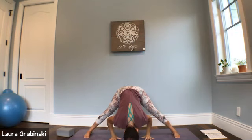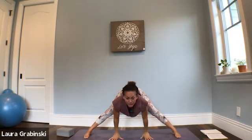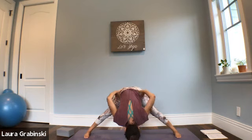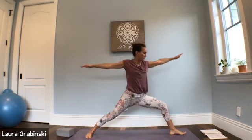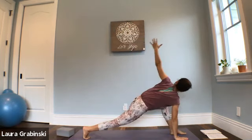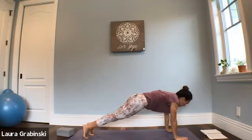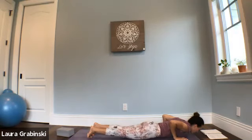Hands down, inhale, flexion of the spine. Exhale, pull it in. Hands to the hips for back support again. Inhale, we lift up, straight legs. Warrior two, right hand down, twist. Inhale, plank pose, left hand to the floor, all the way to the floor.